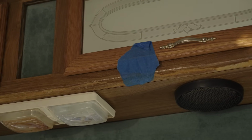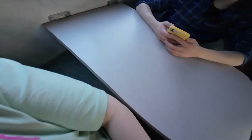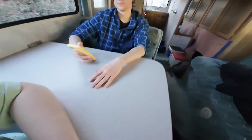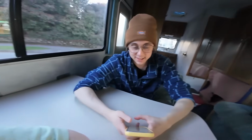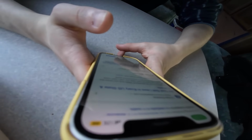It looked like there weren't any seatbelts for Aris and I. We're supposed to be seated with seatbelts, but there's just no seatbelts, so let's hope we don't get stopped by the police. It says here, always wear your safety belt when driving. So we got a little worried.